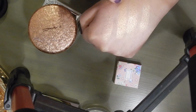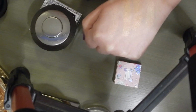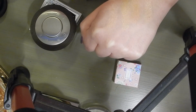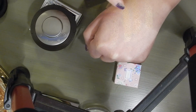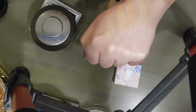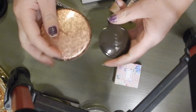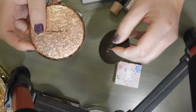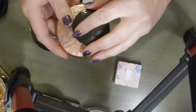Okay, so this first one is the Prosecco Pop. This is very golden. This one here is Whisper of Guilt, the MAC one. It's got a little tinge of rose gold. So if this one and this one had a baby, you'd have this one, kind of. This one is very much like this Champagne Pop and the MAC Whisper of Guilt, pretty much the same color. So I will keep this little guy just for travel purposes, so that my good stuff doesn't break.